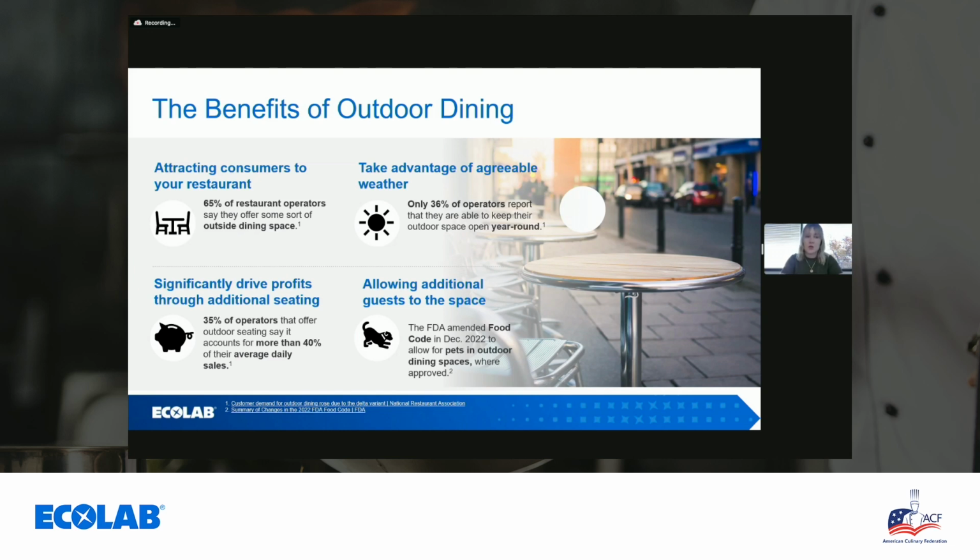So what are some of those benefits? One of the biggest ones is driving profits. In addition to the fact that people might be specifically seeking out a restaurant just for having its outdoor space, we also see a very big uptick in the profits just due to the addition of more seating available in our space. We all know in a restaurant space that moving seats, rotating those tables and having as much seating available as possible is the best way to drive that revenue. So having the availability of an additional space is definitely very helpful in increasing that profit. And during those operational seasons, 35% of operators say that outdoor space accounts for more than 40% of their daily average in sales during those seasons where the patio is operational.